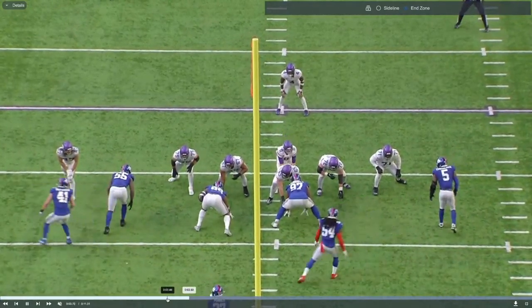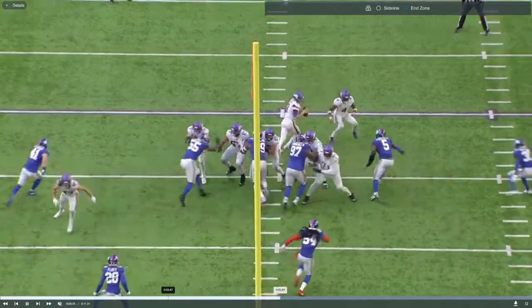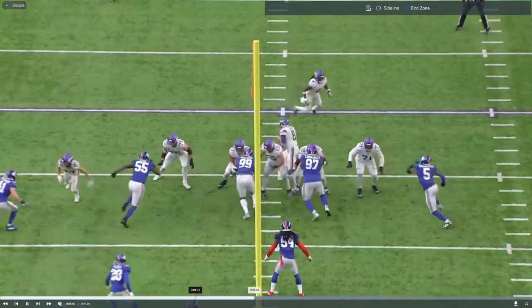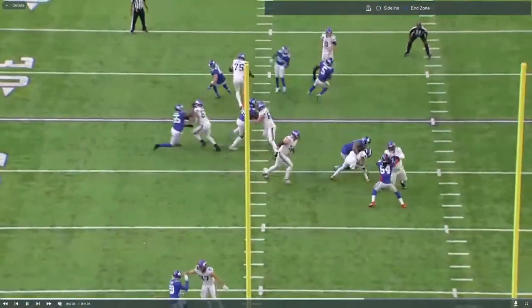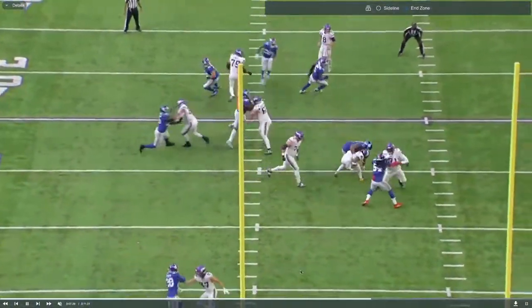Good job by the Giants not biting and just doing a good job making the play. Yeah, it's a little play action type of pass. Giants are very aggressive. They bring both of their edge defenders, so basically a double nickel blitz, if you want to include Micah McFadden as a nickel. But you can see how they all come, a lot of pressure, but Dexter Lawrence reads it.